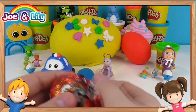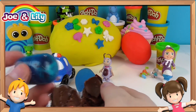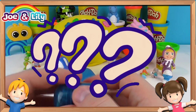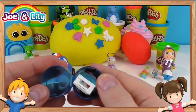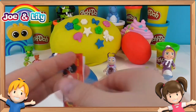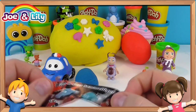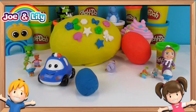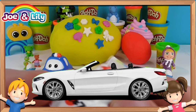It's a Kinder Surprise. Peel, peel, and get the toys. Let's open the blue capsule. Are you curious? Yeah, me too. Let's open. What is that? Now we got a guidebook and the toys. Let's open the guidebook and see what is in the picture. It's Cars Edition. We got a white small car.